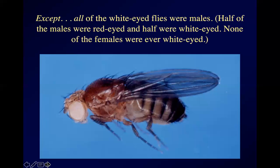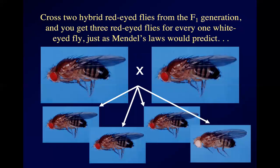apart. Differences in abdomen shape, and the male has some extra bristles on its legs. And it turns out that when you do that experiment and you sex the F1s, all of the white-eyed flies were males. None of the females were ever white-eyed. So if you do that cross, what you end up with is 1/4 red-eyed males, 1/4 white-eyed males, and 1/2 red-eyed females, and never any white-eyed females. So there's something about white eyes that is much more strongly associated with one sex than the other.